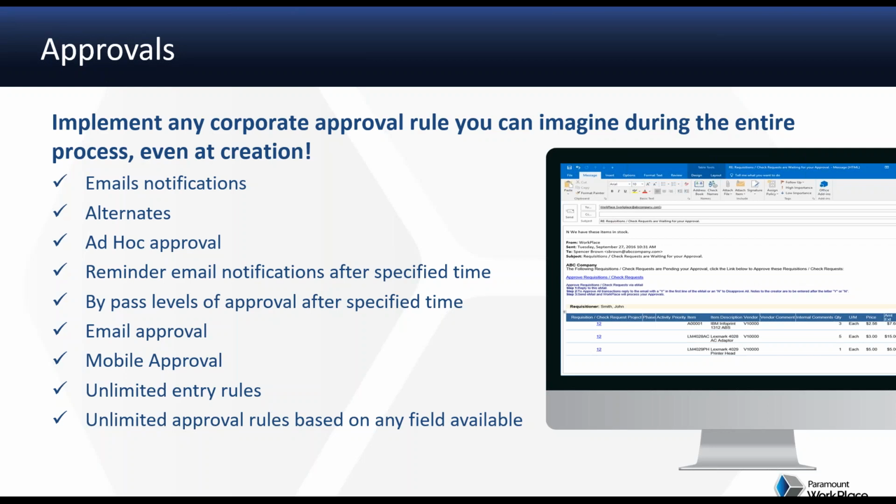So not only can you approve by the header information of the requisition, you can also approve by the line item information. So it's actually possible that each line could go to a different approver or through a different approval path based upon the department. It could go to the department manager. Based upon it being an IT item, it could go to somebody in IT. Based upon it being over a certain dollar amount, it could go to the controller or to the CFO. So you can have as many approvers as you need at the line level based upon the information that's been entered.